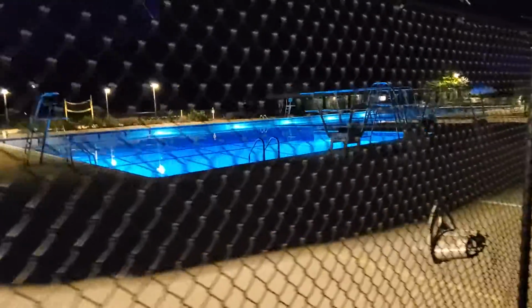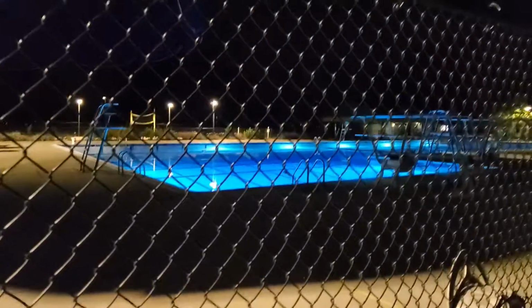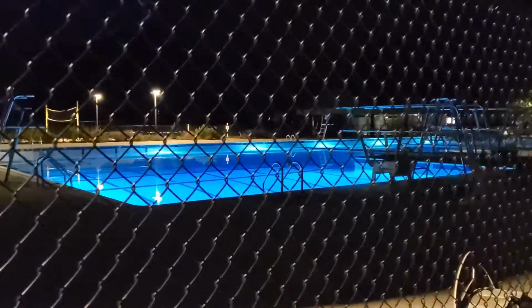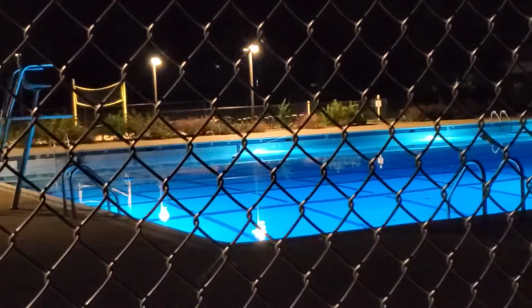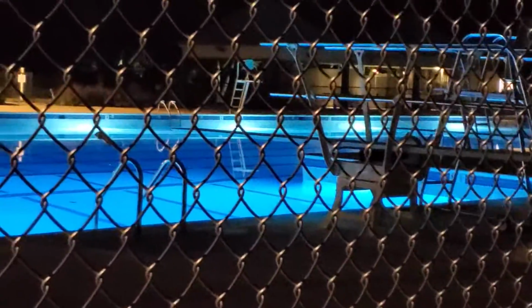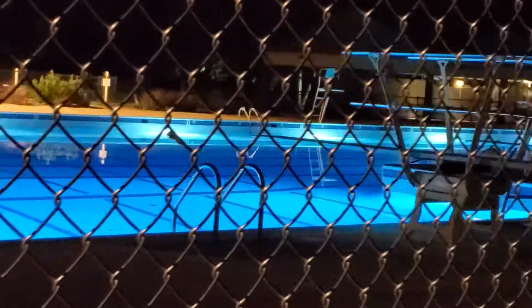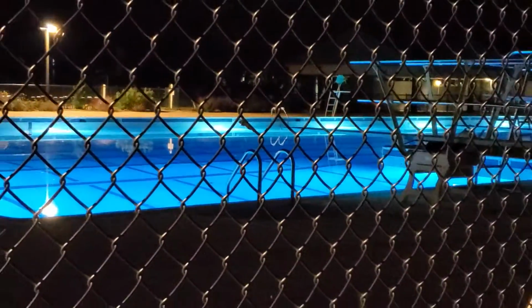However, they still leave the lights on and everything. Let me zoom in, see if I can get a close-up shot of the pool. So yep, this is the Olympic size pool in Reston. There's a total of 13 outdoor pools in Reston, but this is the biggest one.